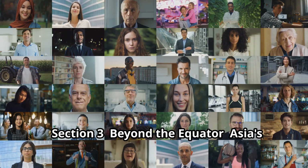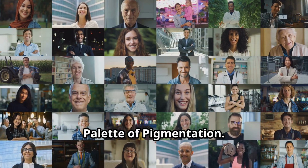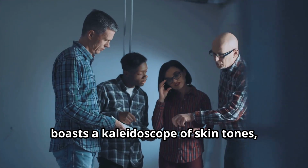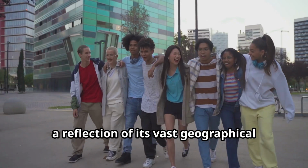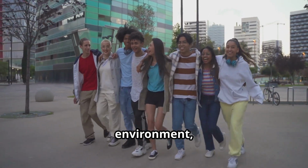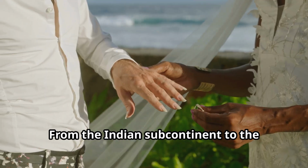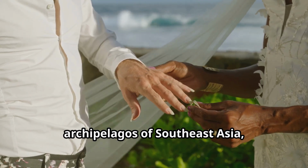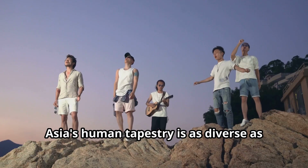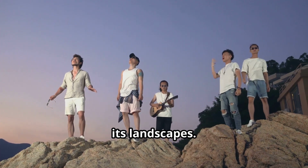Section 3. Beyond the Equator. Asia's Palette of Pigmentation. Asia, the world's largest and most populous continent, boasts a kaleidoscope of skin tones, a reflection of its vast geographical expanse and the intricate interplay of genetics, environment, and culture. From the Indian subcontinent to the archipelagos of Southeast Asia, from the steppes of Central Asia to the islands of Japan, Asia's human tapestry is as diverse as its landscapes.